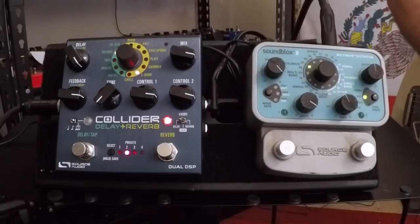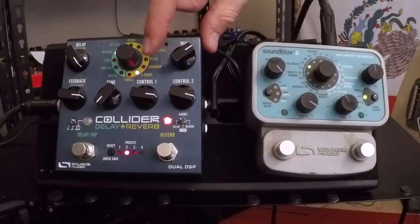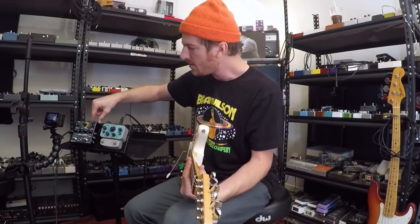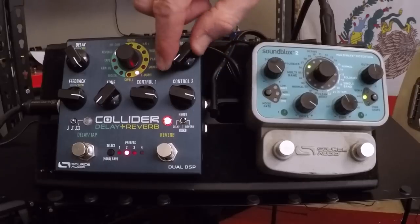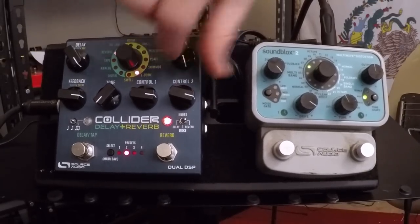Okay. I want the mix to be full wet, but I'm still hearing the dry in there. Dang it, what's wrong? Oh yeah, because I'm not selected to the reverb side. So here we go. Look at that. Dry. Full wet.